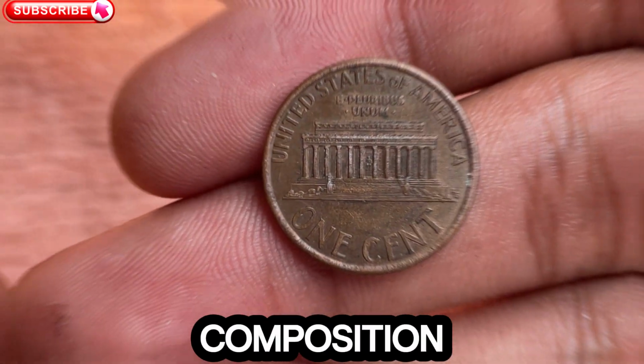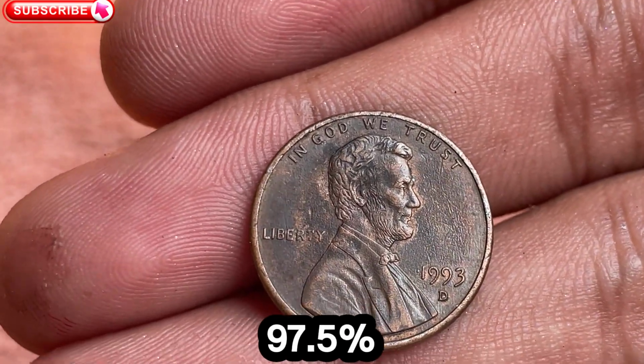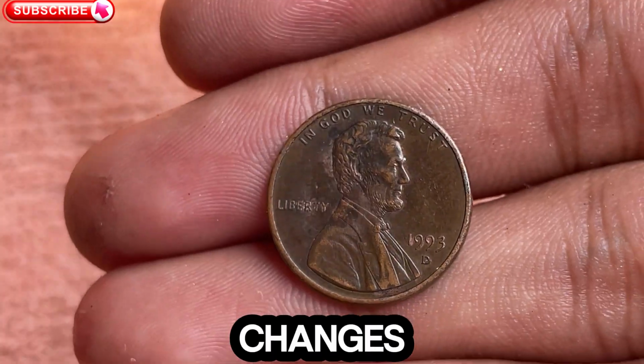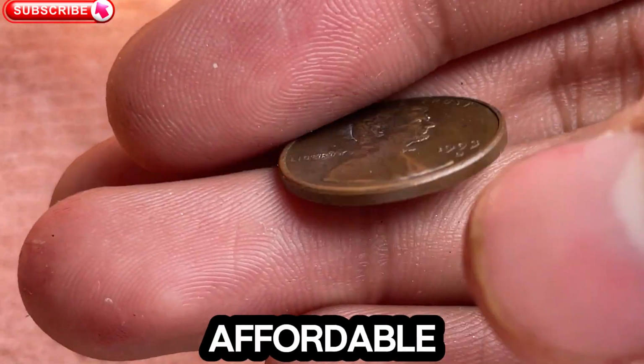In terms of composition, by 1993, the penny was made of 97.5% zinc and 2.5% copper as a result of the metal shortage changes in 1982. This change made the penny lighter and more affordable to produce.